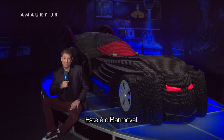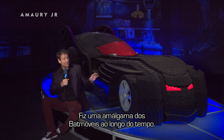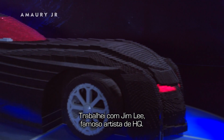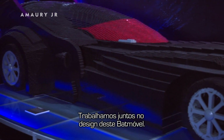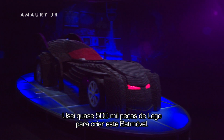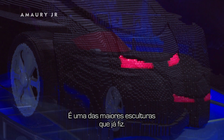So this is the Batmobile, and it's a Batmobile that's not based on any particular Batmobile from history. It's an amalgamation of really homages to old Batmobiles from time and again. I worked with Jim Lee, the famous comic book artist. We collaborated on coming up with a design for this Batmobile, and then I spent 2 months building it. I used almost 500,000 Lego bricks to create this brand new Batmobile. And I think it's one of the biggest sculptures I've ever done.